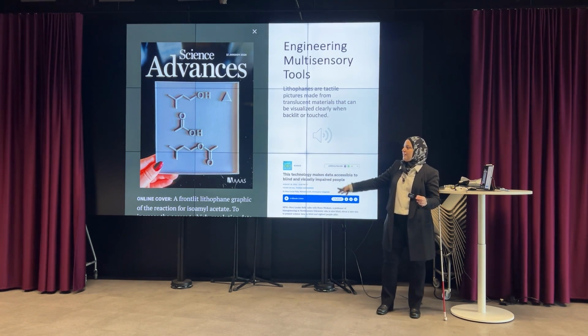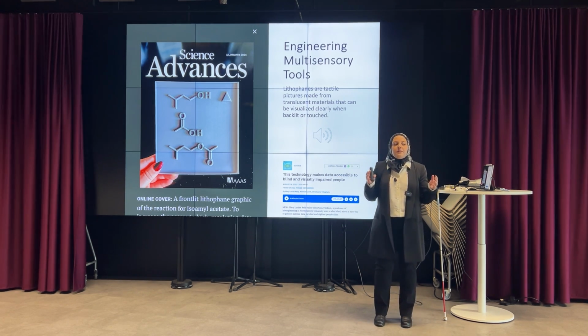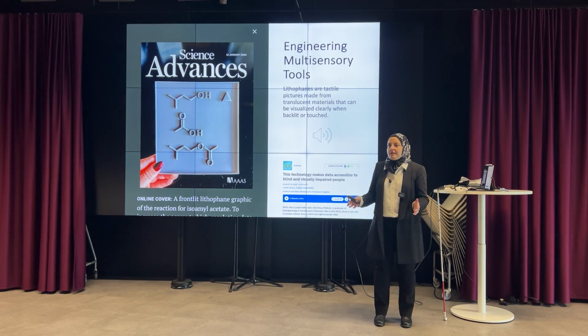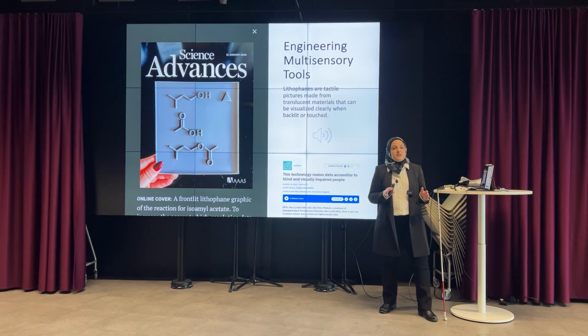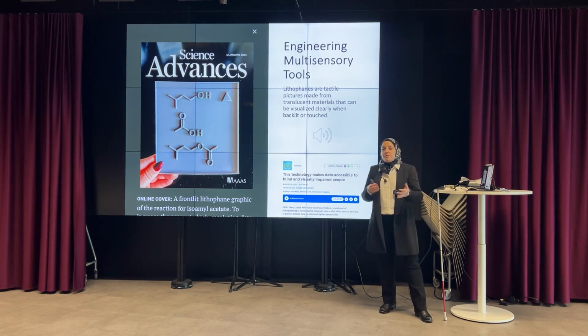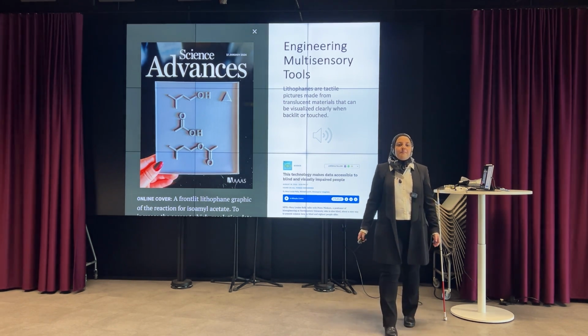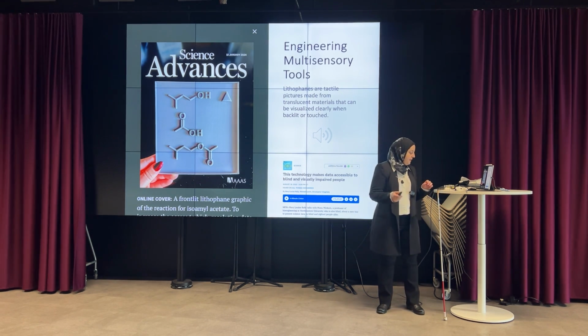So we got the cover of Science Advances for a publication where we collaborated with a professor down at Baylor. His name is Brian Shaw. So this professor actually has a blind kid himself. He himself is not blind, but he was like, wait, chemistry is so inaccessible to blind individuals. Mona, do you want to collaborate and make chemistry accessible? And I was like, yes, let's do it. And so he came up with this idea of using lithography, right? Lithophanes.